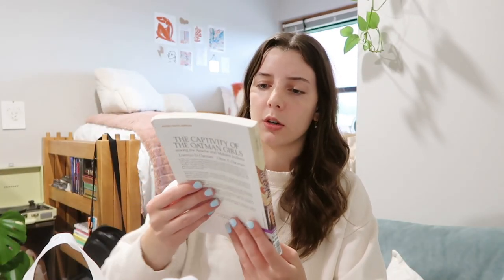Captivity of the Oatman Girls. So this looks pretty interesting. I don't really have much to say about these books because I literally have no idea what they're like, and I'm not expecting you guys to want to pick these books up since they're college student books that I have to read.